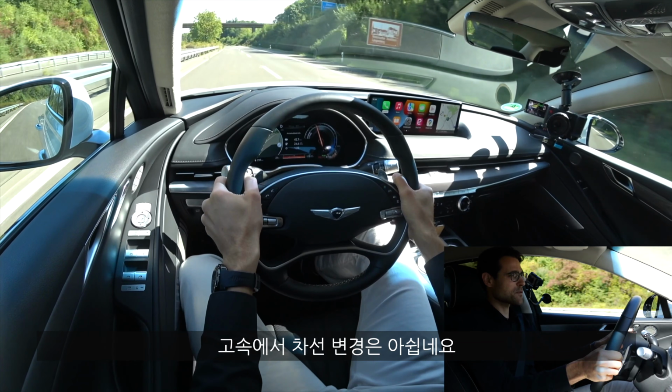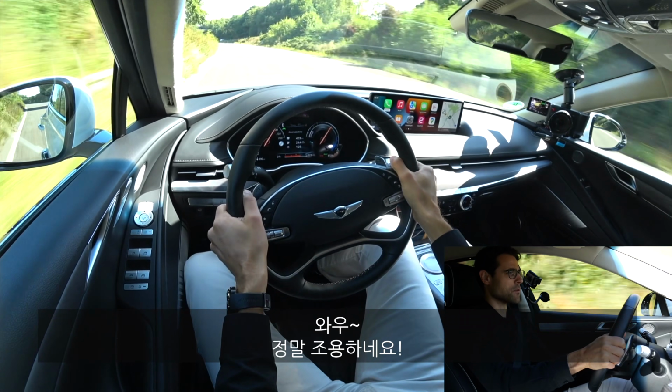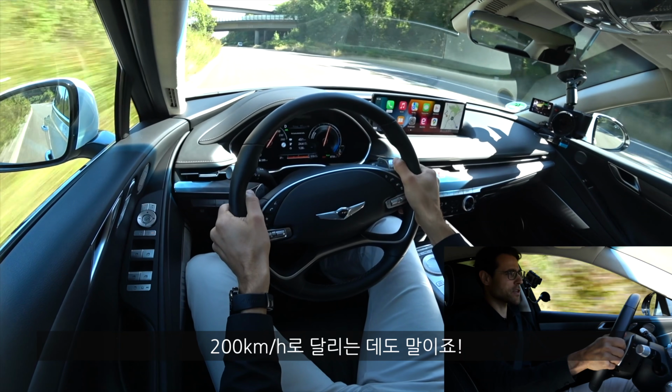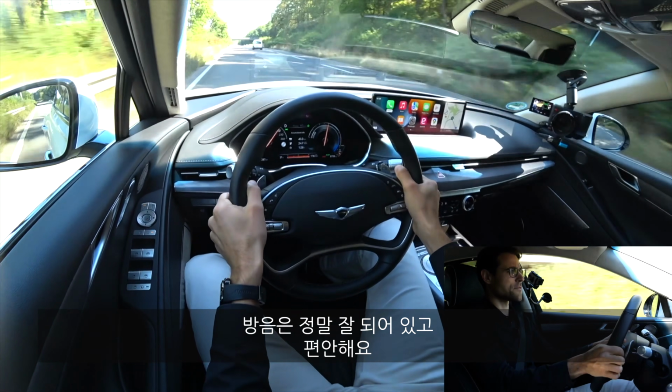Yeah, it doesn't give me the best feeling of the vehicle. I mean, we are at really high speeds here, but wow, super silent here, although almost, again, 200 kilometers an hour, 125 miles an hour. That is very well done, and it's very comfortable.